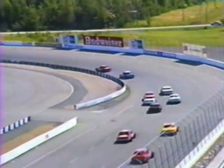Another one to watch, ladies and gentlemen, is the 68 of Jim Silly. Jim Silly is working his way around the track, making charges, trying to make it.